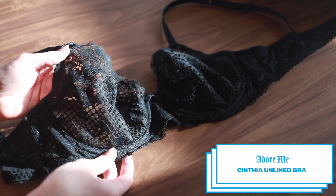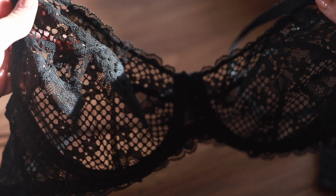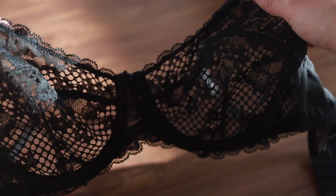Always, always, always. But anyways, this bra is from Adore Me. It is just a really sexy, lacy, unlined bra with underwire. And I have been wearing this like crazy. I've been wearing it with camis. I've been wearing it with t-shirts. It is so comfortable. The lace is just really, really soft. It's not an itchy lace at all. I find it's more comfortable than a lot of my padded bras, to be honest. So that's why I've been wearing it a ton.